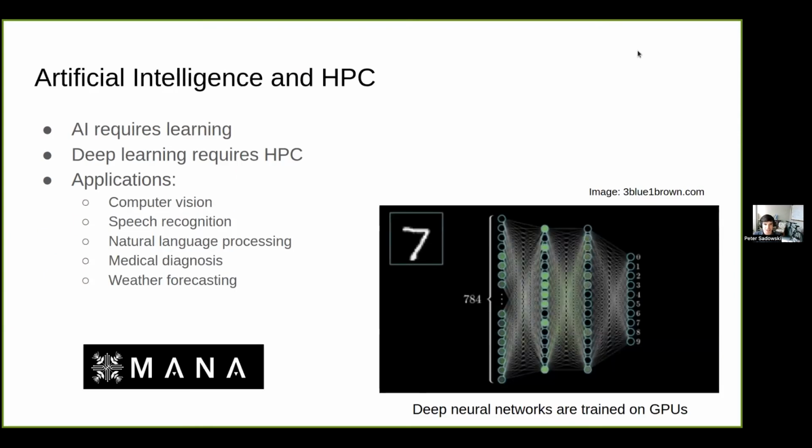My lab specializes in artificial intelligence, and to build artificial intelligence, you need to learn from data. The latest machine learning techniques all make very heavy use of HPC. You need tons of data and you need GPUs. It's basically impossible to do artificial intelligence research these days without GPUs. So Mana is this great resource that makes my research possible, and it's a great research tool for students who can access GPUs for free to try these things out.